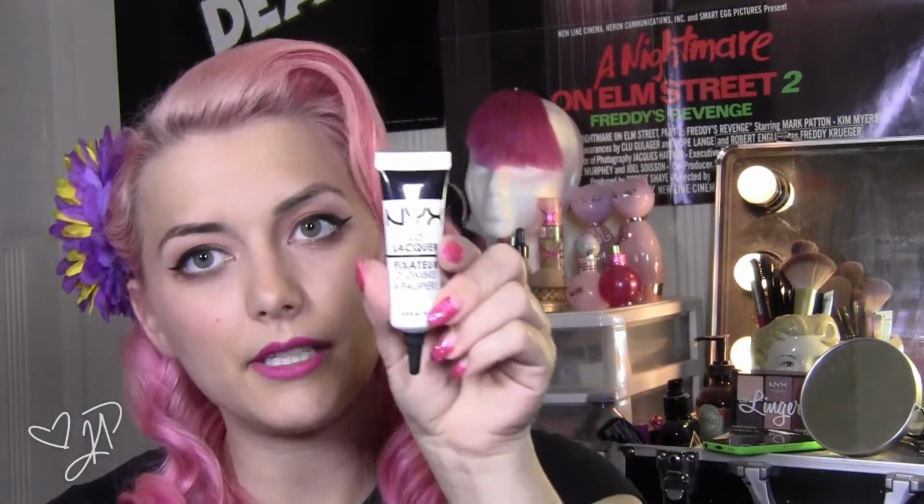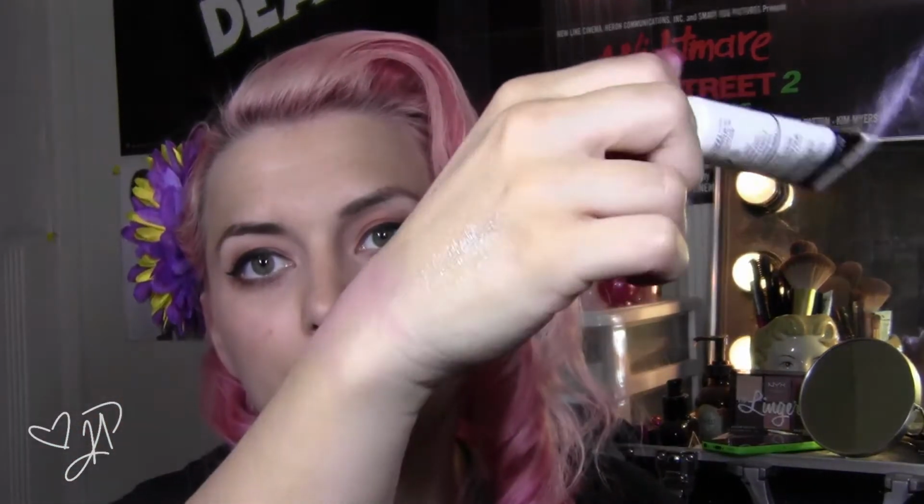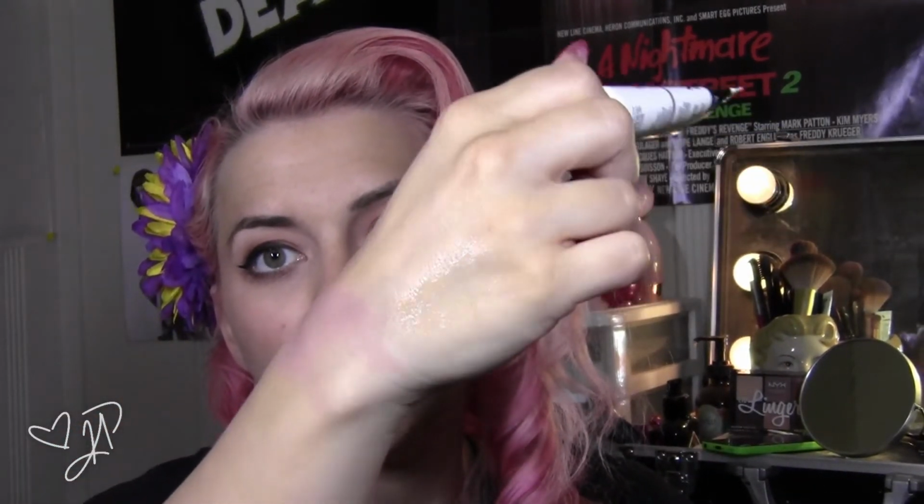I don't really know. However, the NYX has a lid lacquer that you would put over top of your makeup to give you that glossy effect. I haven't seen this in town, so I had to have it. So it comes in a tube, almost like a lip gloss. Oh, it's got a jelly consistency. And you would put this over top of your lid to give it a wet look. Now you guys probably can't see it, but it's got a high shine on there.